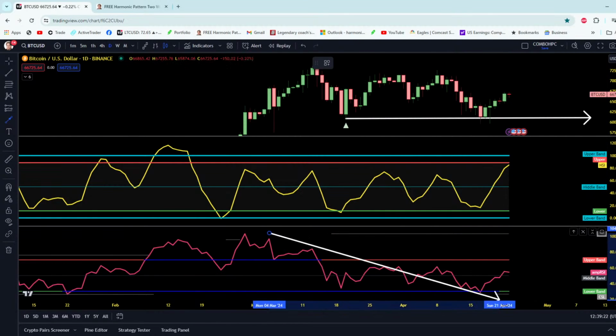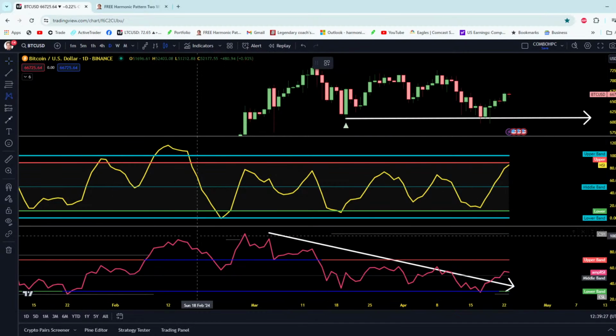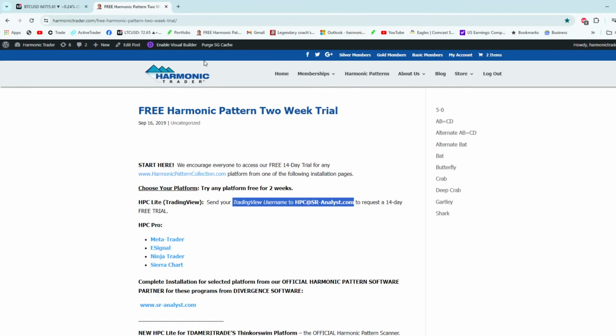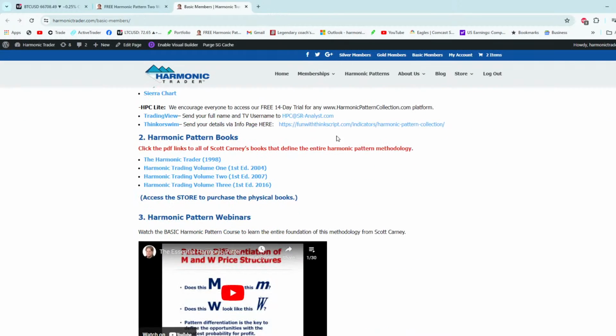Clear, complex structure. This is something we have talked about, of why it's so critical. This M formation, okay, that's a really big deal. That M formation, complex formation, if you're brand new to looking at wave analysis on indicators, let me direct your attention to the basic members page, okay, and get Volume 2, because in that, for me, was a big deep dive, and you can get all the harmonic pattern books here.